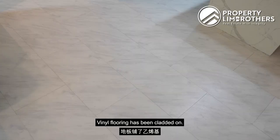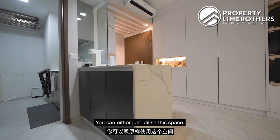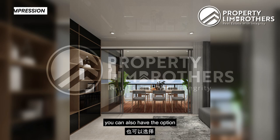Vinyl flooring has been cladded on. Right over at this segment is where the dedicated dining space is. You can either just utilize this space, otherwise if you do not want this, you can also have the option to position your dining table right at the patio space.